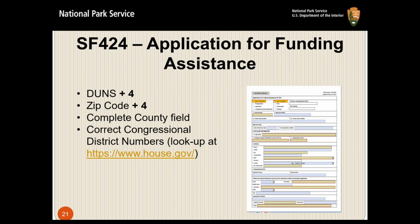The first form you will complete is the SF-424 Application for Federal Assistance. It contains general information about the applicant, such as name, address, contact information, etc. The fields that cause us delay in processing your grant are, first, the DUNS field. Please enter your DUNS number, including the last 4 numbers. The zip code field. Please enter your zip code and the last 4 numbers following the normal 5.